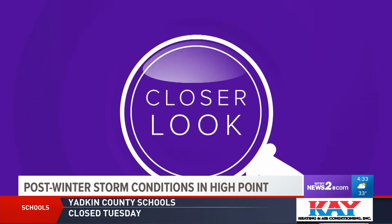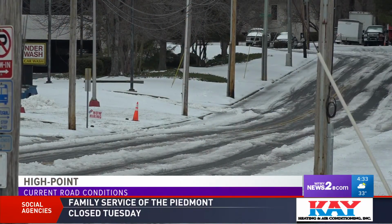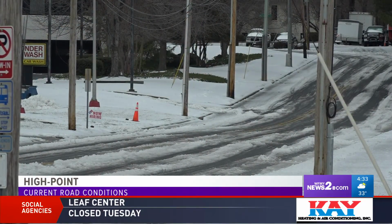You've spent much of the day in High Point today. How's it looking there, Amber? So the major roadways like East Chester Drive and Main Street seem to be fairly clear, but it's whenever you get to roads like this. This is at the intersection of Kirkwood Street and Paris Avenue, where drivers seem to have a lot of issues. Now I want to show you this video that we shot earlier today. This is what most of the secondary roads look like in neighborhoods around High Point.